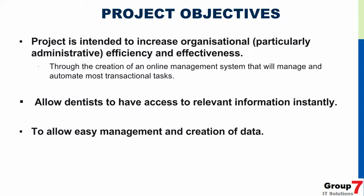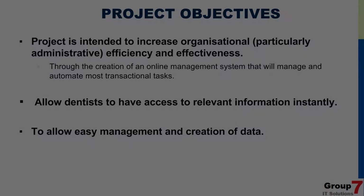So this project is intended to increase your efficiency and effectiveness, mainly in the administrative functionalities of the practice. Essentially, we intend to do this by allowing dentists to have access to a consistent and standardized form of information. This information or data is easily managed and quickly available.